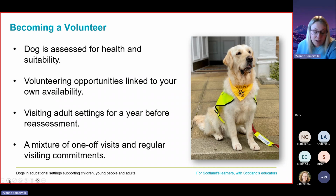Also being able to check that your dog will walk and not pull on the lead, because obviously when you're in and around all the different places that you visit, your dog is always on the lead with you, so we want to make sure that they're not pulling or jumping or anything like that. And the assessor also does a little bit of work with the dog in terms of they make a loud noise to see if the dog will respond.